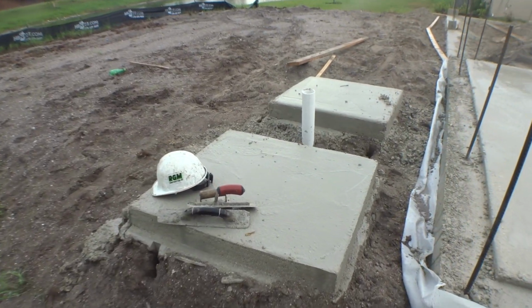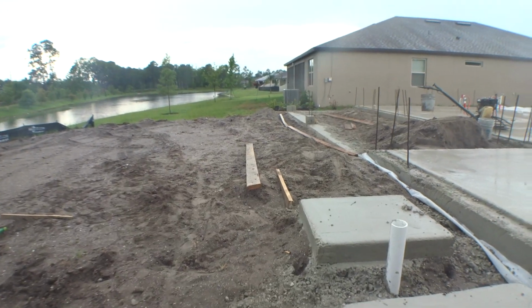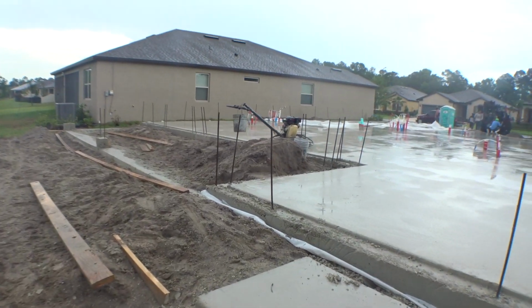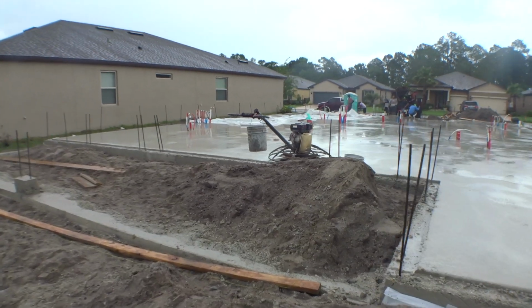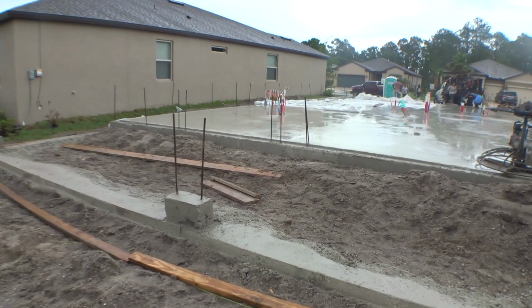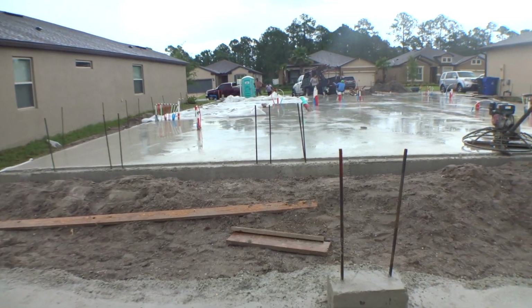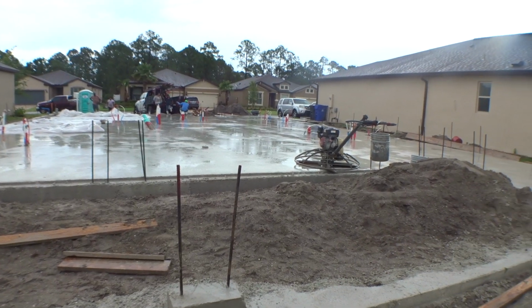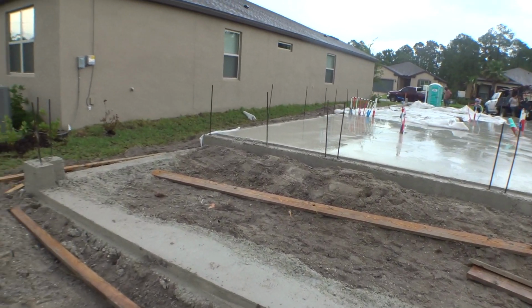There's your AC pads. And of course, we're at the back side of your house here. Very nice. All right, gang, so this is it. This is your house so far.